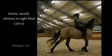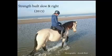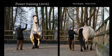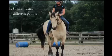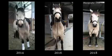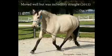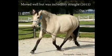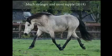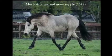So Kheelen has ataxia. It's most obvious in his right hind leg, as seen here in the photos. In the last few years I've managed to get that stronger by using power training and gymnastics and so forth to get that better. It's been a similar idea but a bit of a different path, and that is actually what led me to fall in love with the academic art of riding. Here's a little portfolio of Kheelen through the years. The training I was using was okay, but he was incredibly straight, and what I see now through the academic art of riding is he's becoming much stronger and more supple.